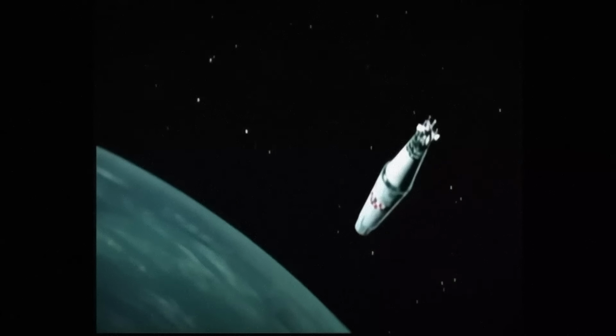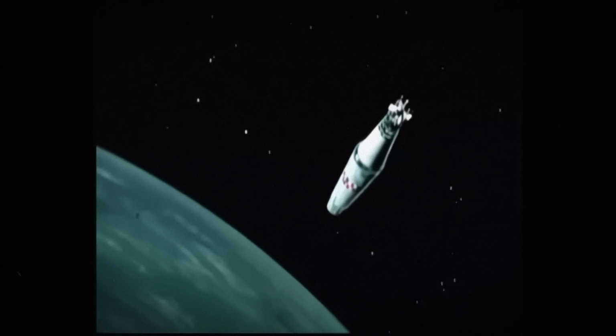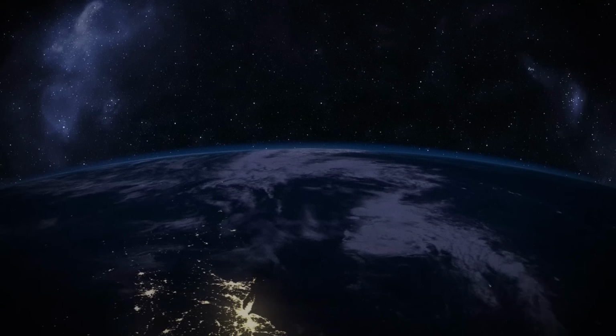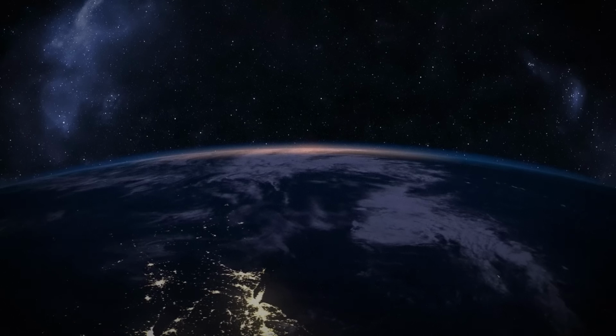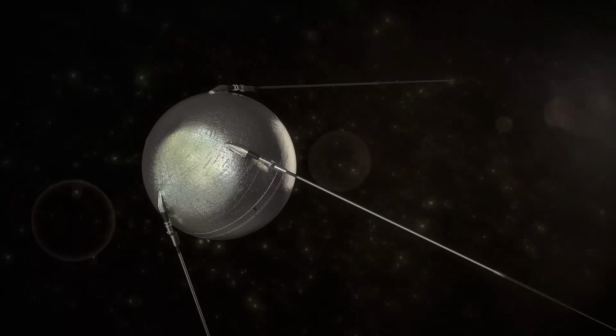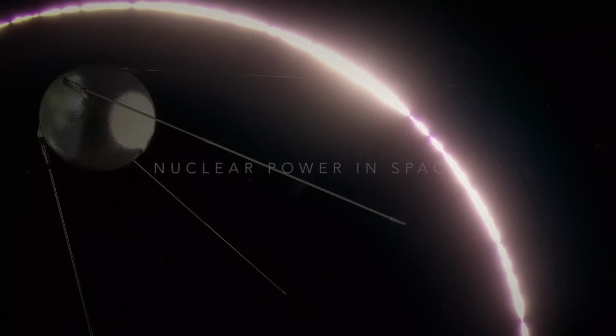Now, if you've been wondering about the safety of a nuclear reactor floating around up there, you'll hopefully be relieved to know that SNAP-10 isn't scheduled to re-enter the atmosphere for another 5,700 years. Plus, I'd be much more worried about the 30 or so nuclear-powered satellites that the Soviet Union put up there back in the 70s and 80s. Who knows what those things are up to, but that's a whole other video as well.